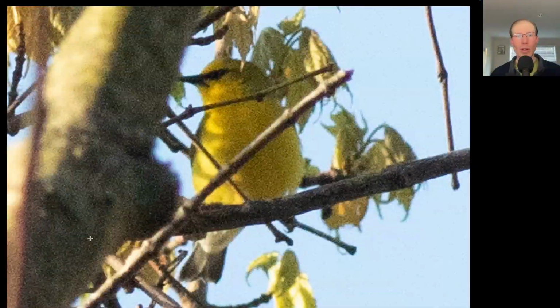Here we have another warbler that's plain yellow underneath, and we can see a bit of a black line through the eye, and this was singing a bee buzz song. This is a blue-winged warbler.